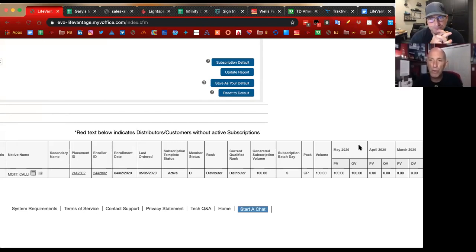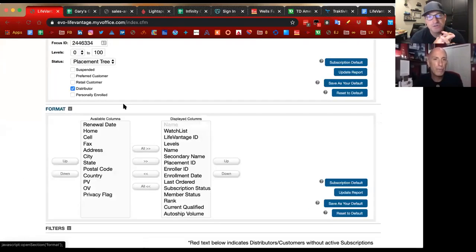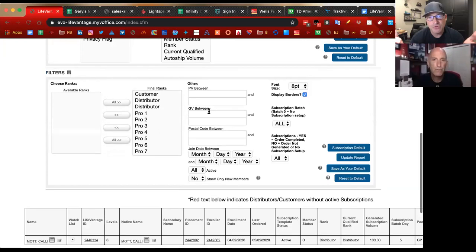And over here, I can compare. Like in April, Callie didn't have any OV because she enrolled in April and then in May had a subscription run. In fact, there would have been volume over there in April, but because it's a test result. Guys, this filter section is huge too. Underneath that is filters. When you go into filters, that's where I'm headed. You can actually put in, you see right now, you can put in ranks and you can put in PV.